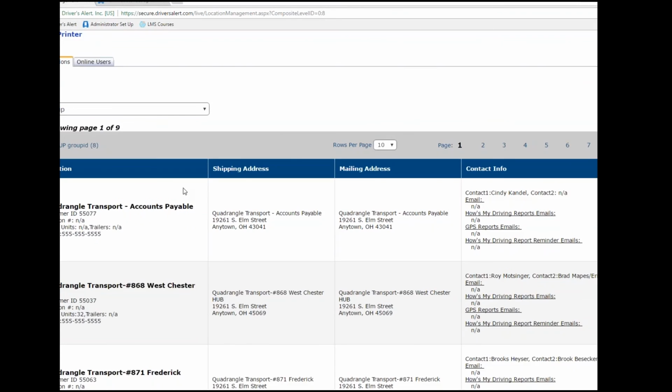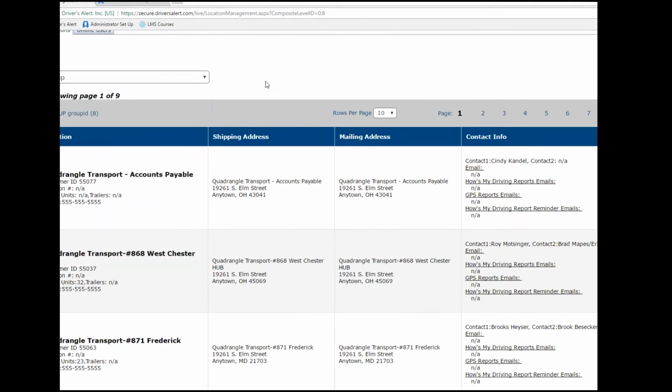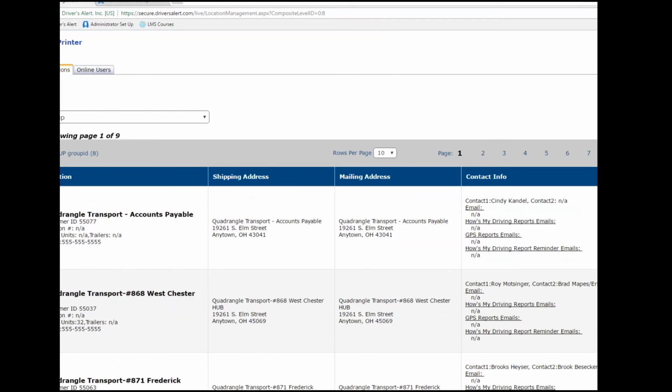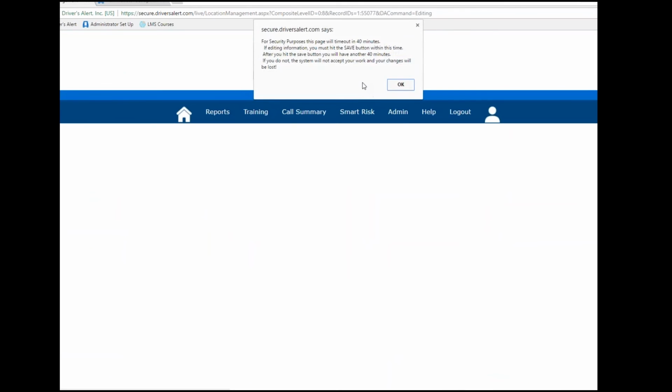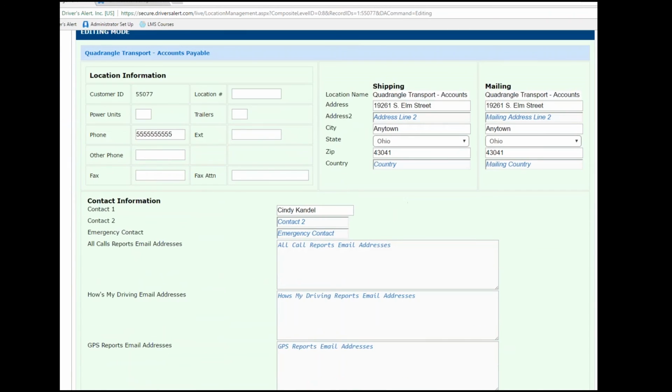This is where all your locations will be housed. You can use this neat filter here at the top to kind of go through them a little bit faster. Again, the rows per page if you want to look at more information at once. And simply by picking the location you'd like to edit, clicking this little chubby edit button here at the top. Once we do that, we're notified we have 40 minutes to make changes. Please don't run to the bathroom and don't click Save because you are going to lose all your information. Make sure you click Save before you go to the bathroom. Here you can include your contact information.